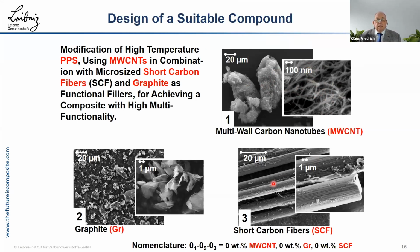And these are the short carbon fibers. You see they are about 7 micrometer in diameter. And this is a blow up of the graphite flakes. And all this is incorporated by a twin screw extrusion process. First, we make a master batch with this material. Then we thin it down with PPS only. And later, we add the short fibers and the graphite.